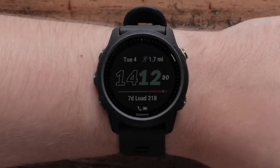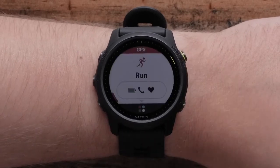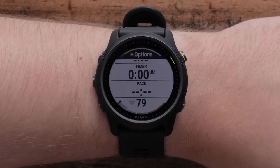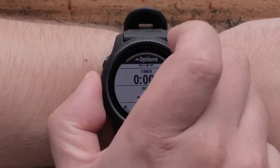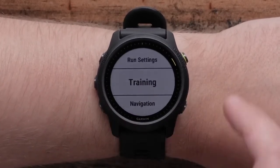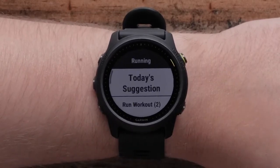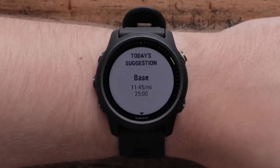You can also see your suggested workout in the activity profile menu. After selecting your activity profile, press and hold the up button to see more options. Select training and then select workouts. Select today's suggestion. Here you can select to do the workout.